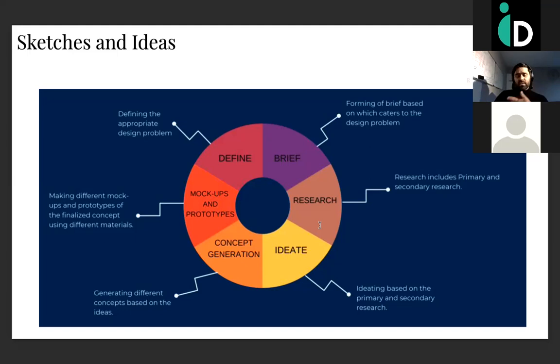And then you go about doing research. The whole idea of research is to make use of the education you've had, and to make use of the internet, YouTube, research papers and so on, which is very critical because we want to add on to the existing knowledge rather than create something completely new. So primary research and secondary research are critical in any design thinking process.